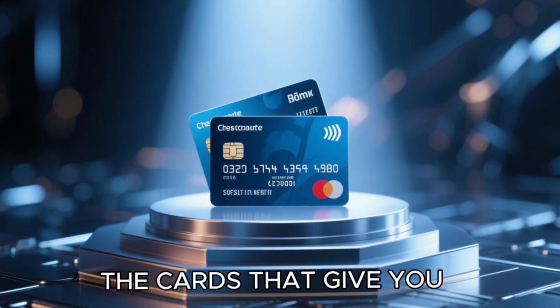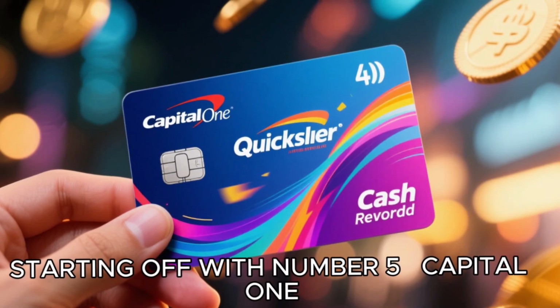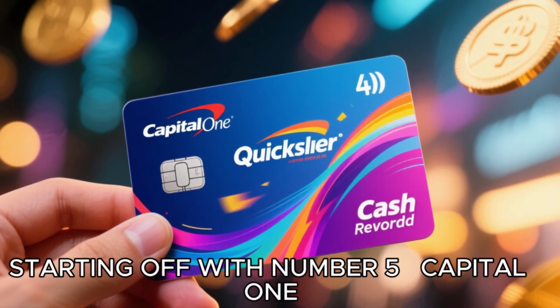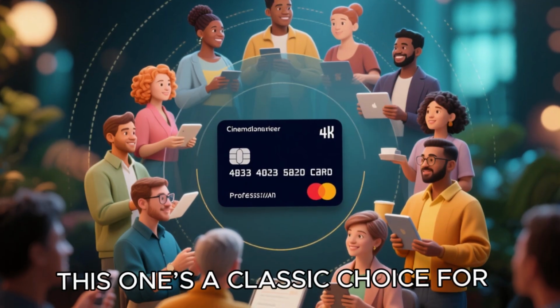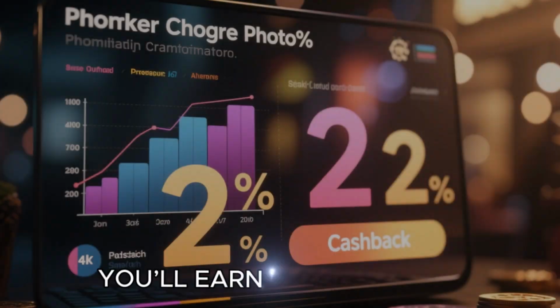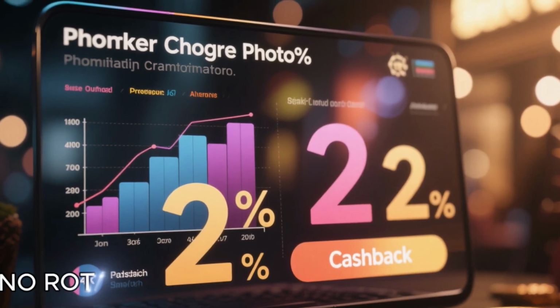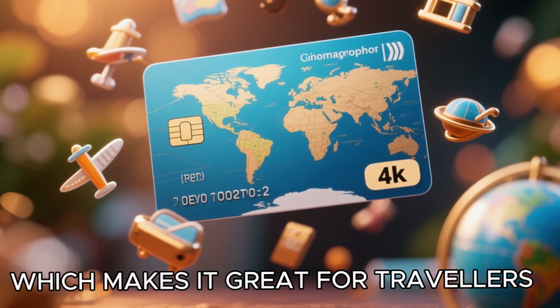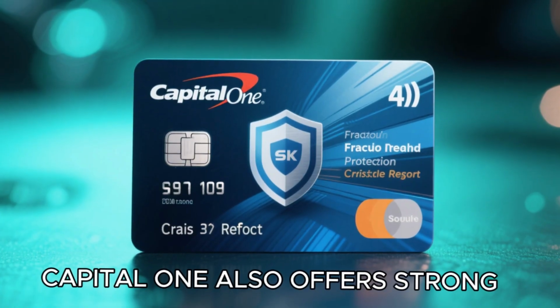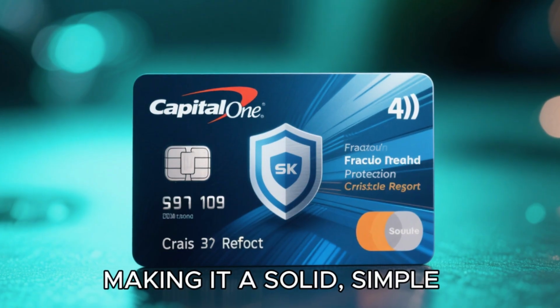Let's get into the cards that give you maximum rewards for 0 annual fee. Starting off with number 5, Capital One Quicksilver Cash Rewards Card. This one's a classic choice for beginners and experienced users alike. You'll earn unlimited 1.5% cash back on every purchase. No rotating categories, no confusion. Plus, there's no foreign transaction fee, which makes it great for travelers. Capital One also offers strong fraud protection and free access to your credit score, making it a solid, simple, and reliable option.